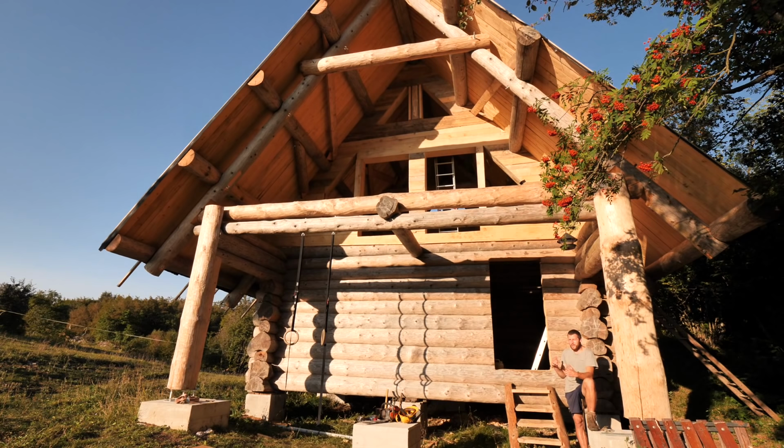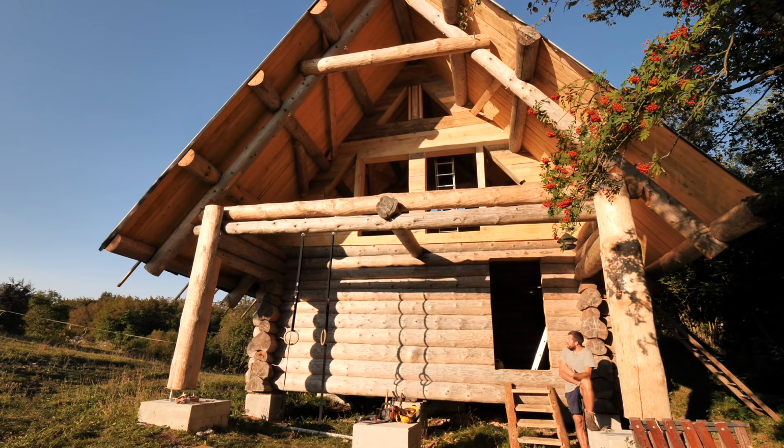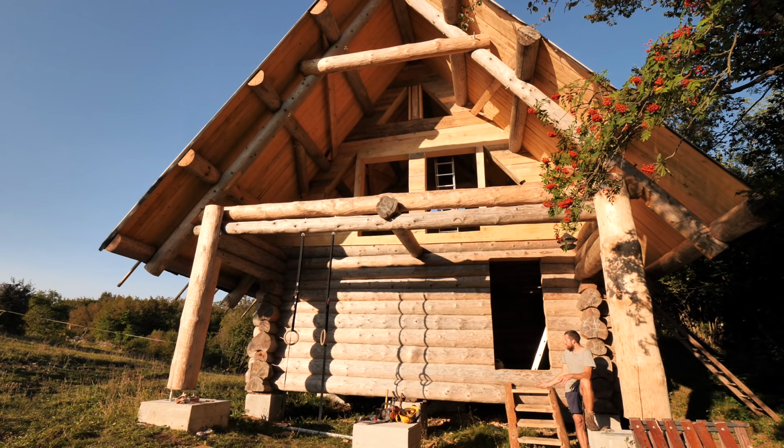because then, by not having the sun inside the log cabin, and also now the days are getting shorter and colder, I don't know if it would dry up really quickly, and I don't want to have problems with that. I think by the time that I'm waiting to get the windows, which might take around 2 months, I will start closing the first floor from under.